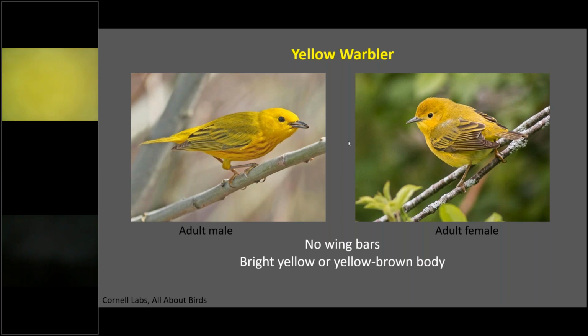So now we're heading into the section of birds with no wing bars. So first we've got our ubiquitous yellow warbler that breeds, like we see often in southern Manitoba breeding. Once again, no wing bars. For the adults, we've got that bright yellow or yellow-brown body. The streaking that is evident in the adult males in the breeding season becomes duller or is lost in the non-breeding season.